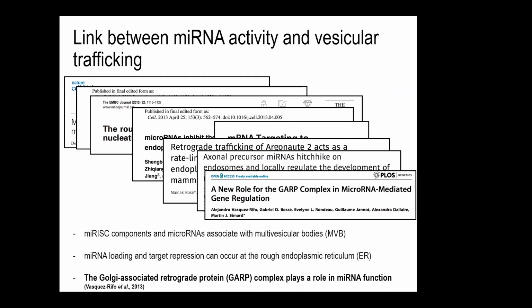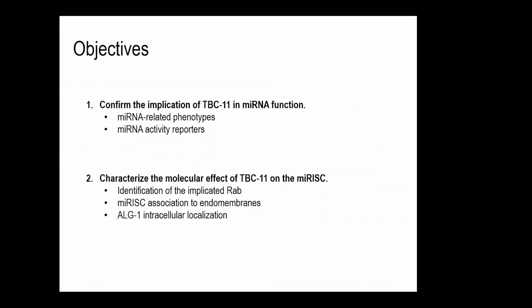So knowing this, that there was a link between microRNA activity and vesicular trafficking, and knowing that we had identified a RabGAP in our screen, we set out to answer these two main objectives. The first one was to confirm the implication of TBC-11 in microRNA function. We did this by looking at microRNA-related phenotypes and also through microRNA activity reporters. And our second objective was to characterize the molecular effect of TBC-11 on the mRISC.